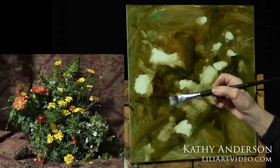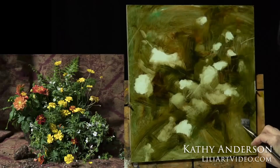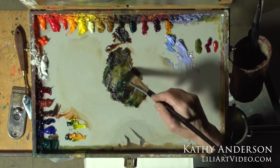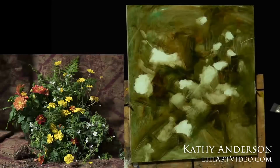Actually, I'm feeling like this is pretty powerful going up this way. Maybe a little more over here, because remember some of those little green, little white flowers rather. Sorry, I don't know the names of those. I'll look that up when I take a little break, and I'll tell you what they are.